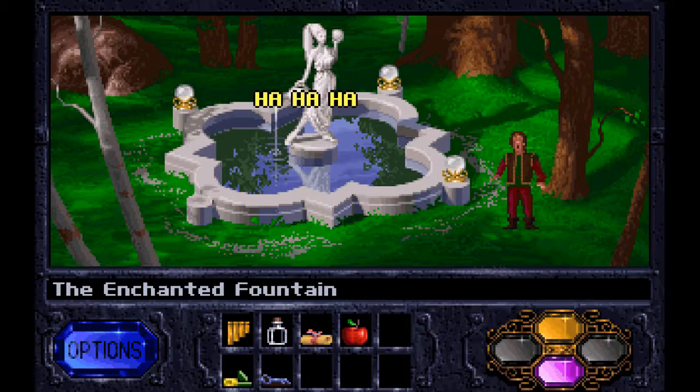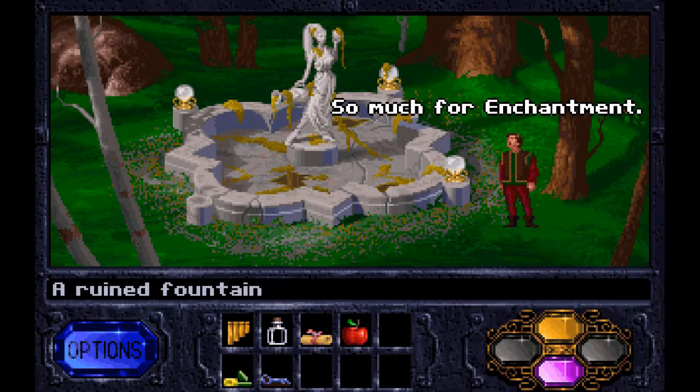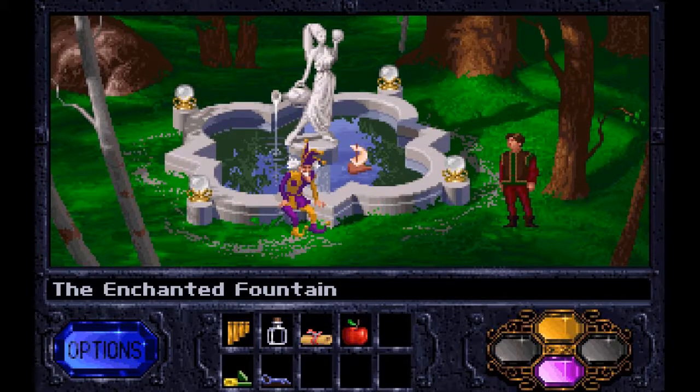Oh, gosh dang it. Oh, fiddlesticks. So much for enchantment. Oh, man. Oh, man. Malcolm, heck you.